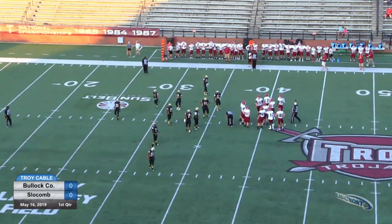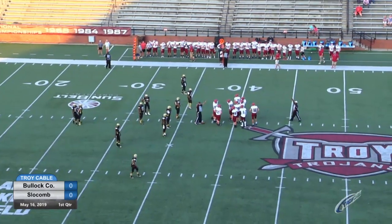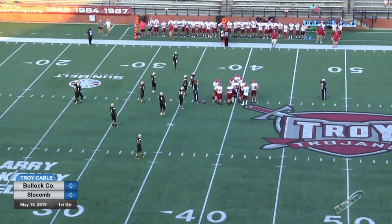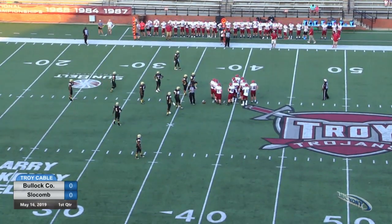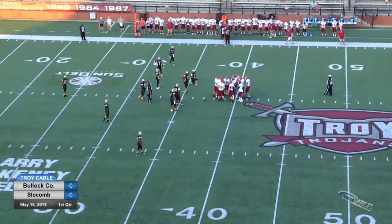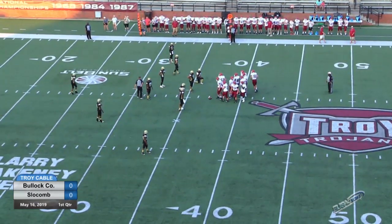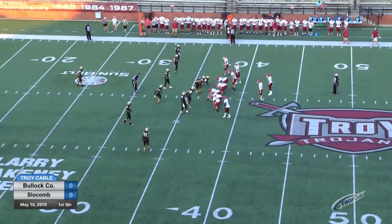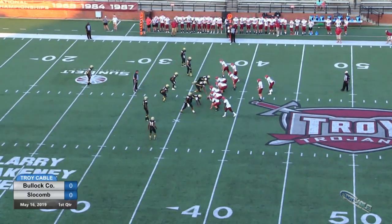Well, I predict something right now. Before this game's over, that ball's going to be snapped over the quarterback's head. That's about the 5th time. You think it is? It's coming. Yeah, good. The quarterback is having to play center on a basketball court, jumping up, trying to catch that ball. 2nd and 10 for the Red Tops.